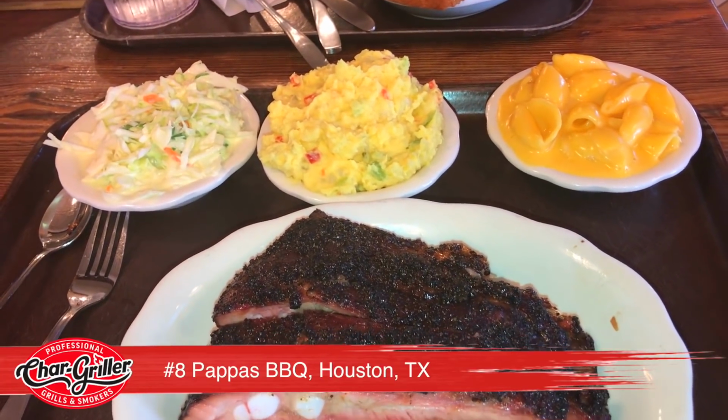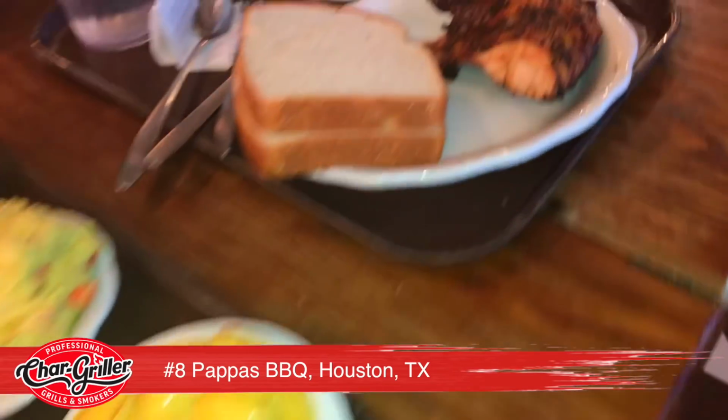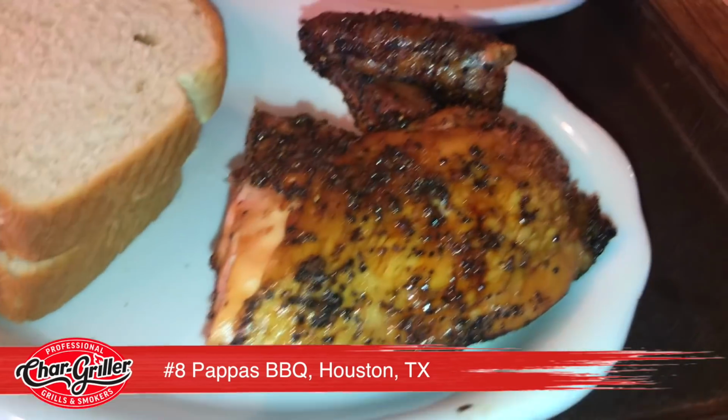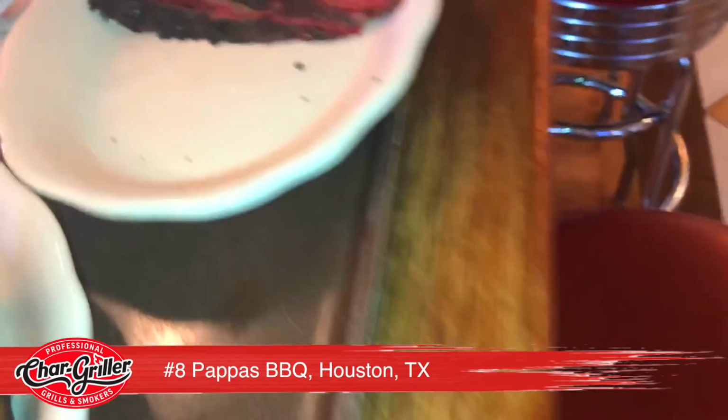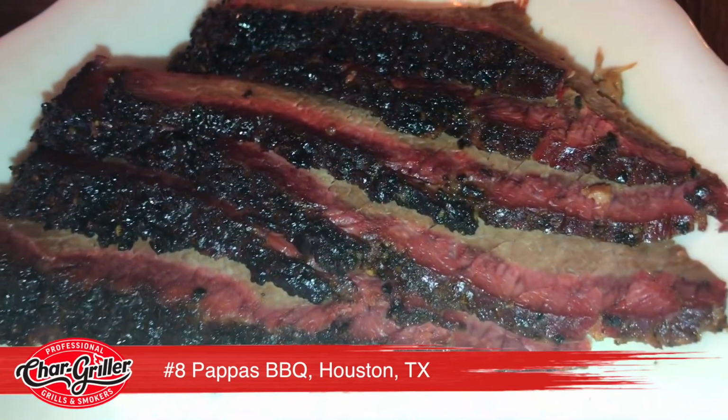Macaroni and cheese, potato salad, coleslaw. That's basically what we've been doing our whole trip. Chicken, that is just chicken breast. They didn't have any half chicken, so that's fine by me. And then look how beautiful this is. That is beautiful.